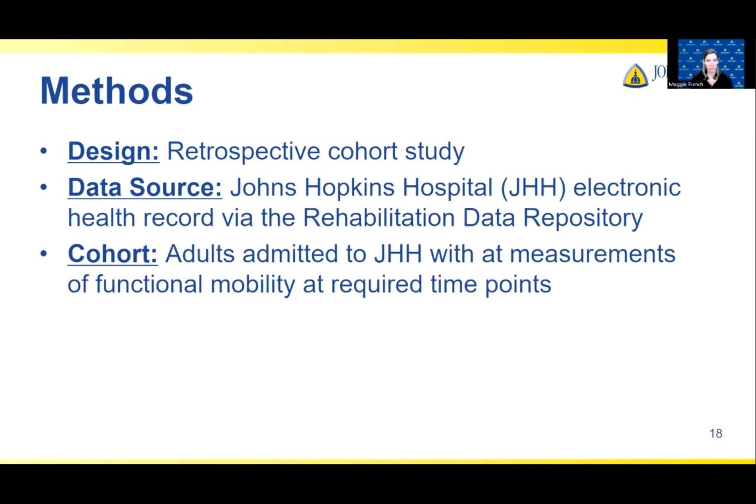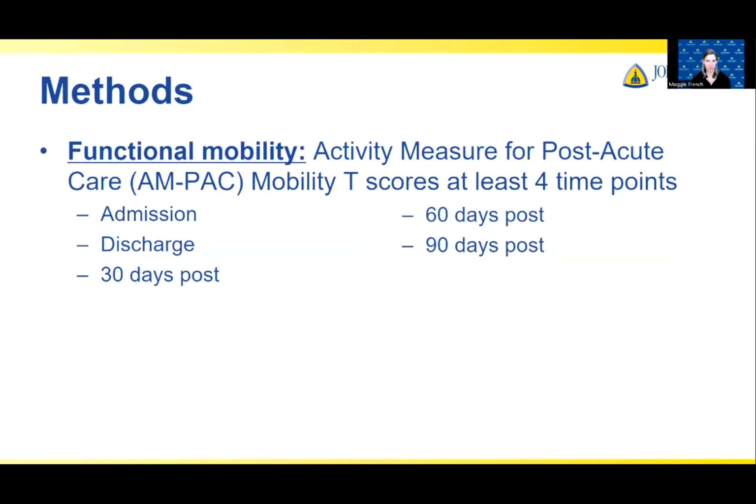Our measure of functional mobility is the AMPAC, or the Activity Measure for Post-Acute Care Mobility Score. We are using T-scores here. And the AMPAC, for those of you who aren't familiar, is a self-reported measure of somebody's functional ability, specifically related to mobility. And so it includes questions about how much difficulty people have doing different mobility tasks, such as walking to the bathroom, walking a mile, etc.